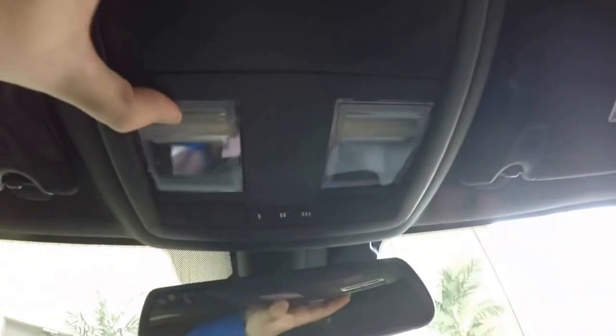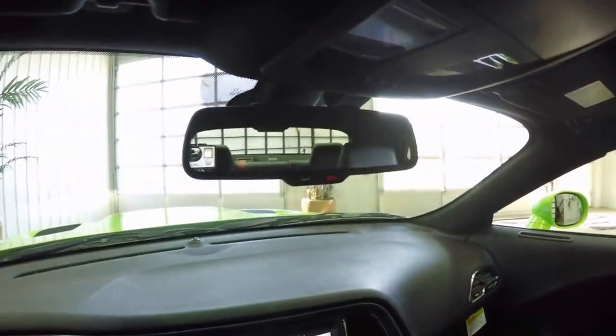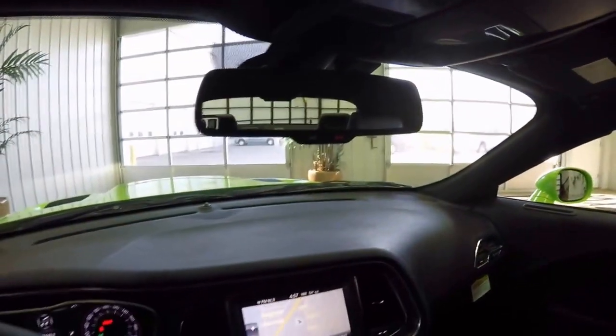And looking overhead, map lights. You've also got HomeLink universal garage door opener, sunglasses holder, automatic dimming rearview mirror with integrated microphones and 911 assist.